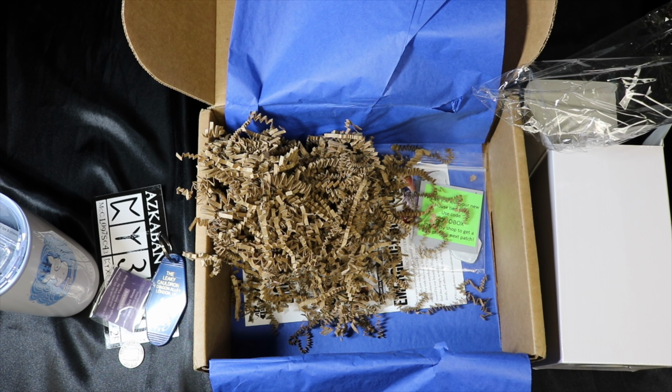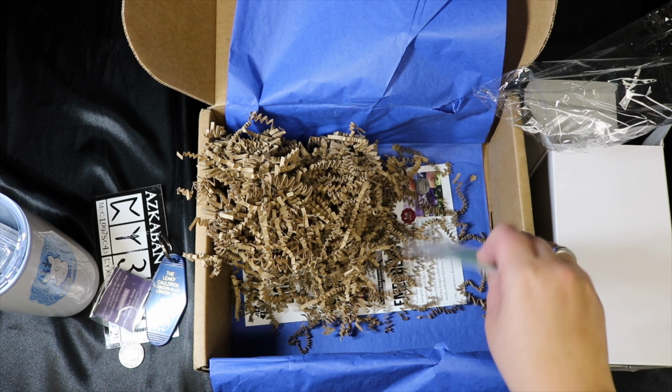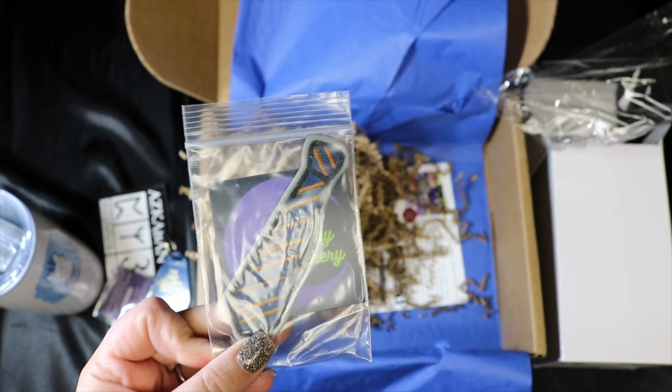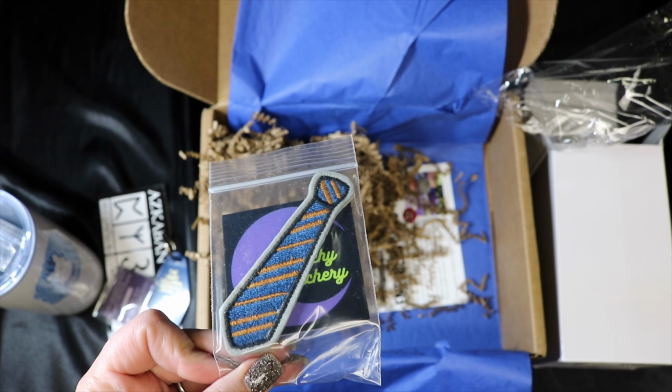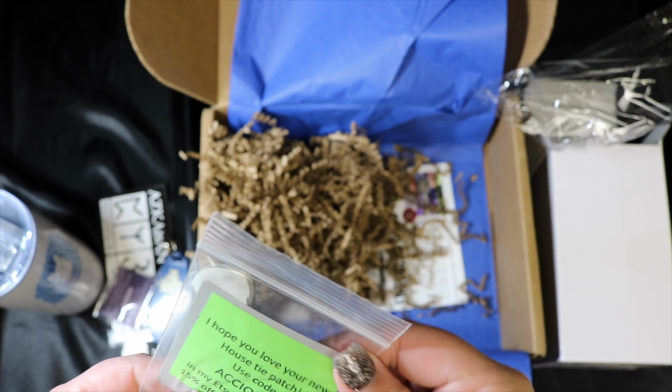That might be my favorite item so far in this box. I really like the Leaky Cauldron key tag, but that coin is really, really cool. Ooh, okay, so this is our house-related item, it looks like. We got a patch of an embroidered Ravenclaw tie, so that's cool. They've got the blue and bronze.